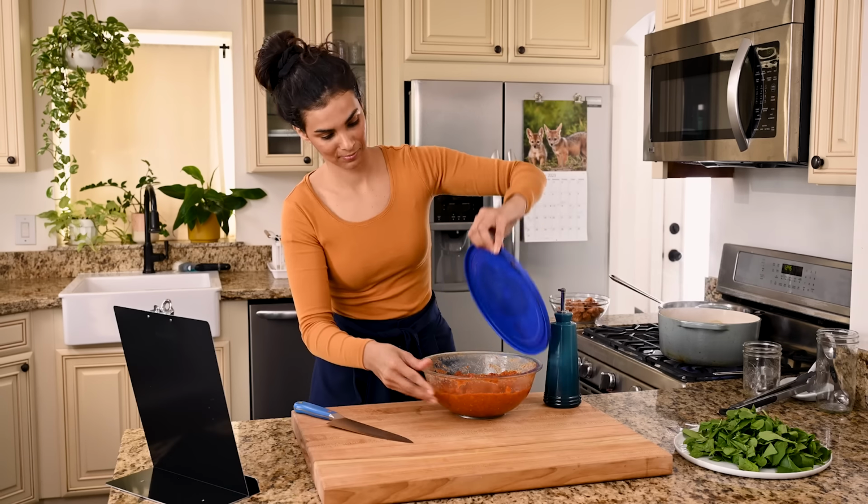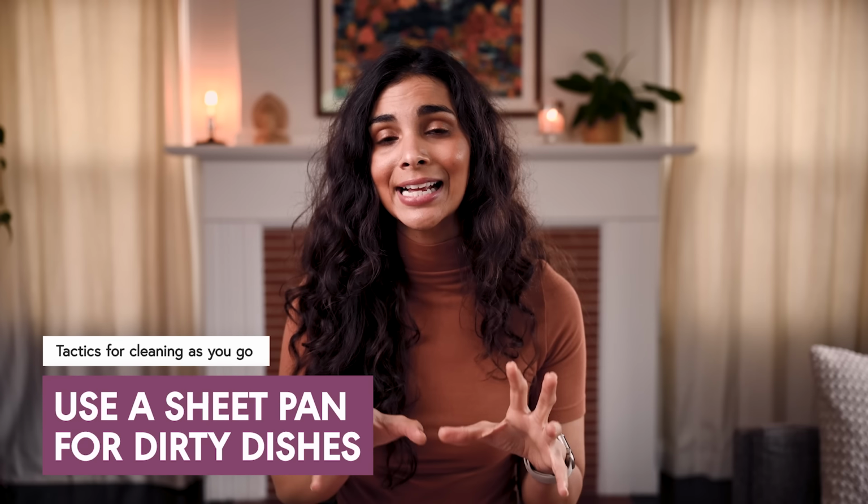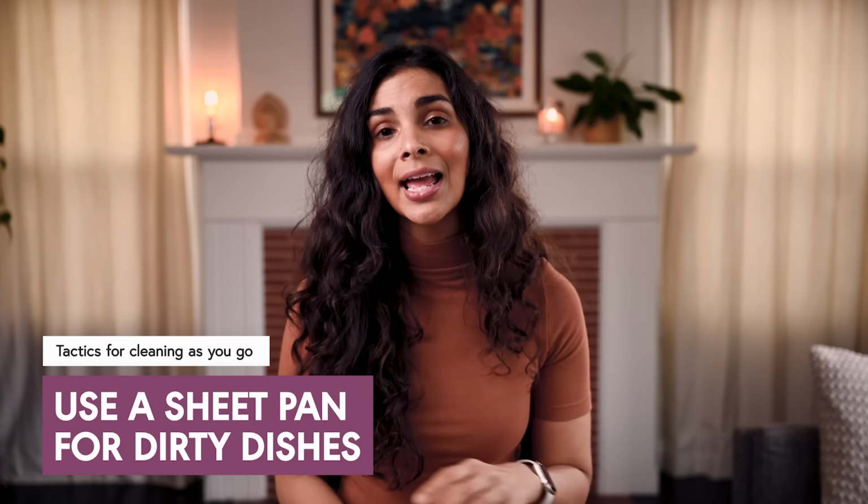Another technique I like to use is to keep a quarter sheet pan next to me when I'm prepping or cooking, and anytime a utensil or tool gets dirty, I place it on the sheet pan. That way it stays out of my way, it's kind of contained in its own zone, and it doesn't clutter up my workspace. Then when I have some downtime in a recipe, I'll start adding these dirty dishes to the dishwasher. If they're not dishwasher safe, I'll try to wash as many by hand as I can, or at the very least soak them in some soapy water. Then I can get back to cooking with a clear workspace and a clear mind.